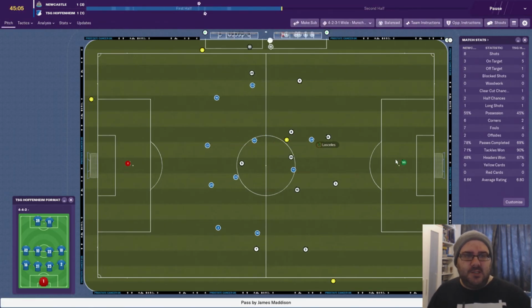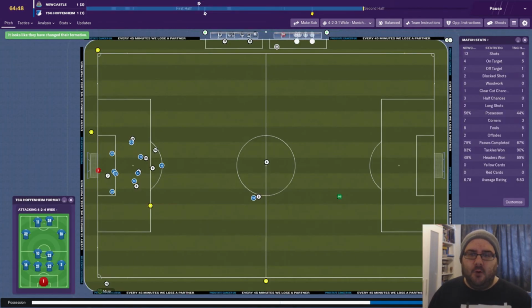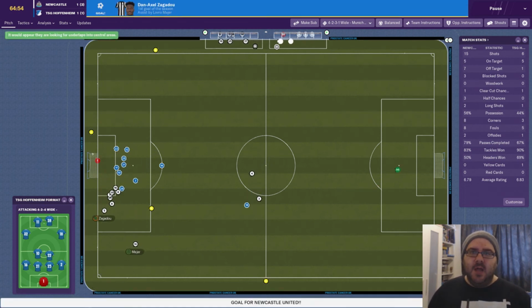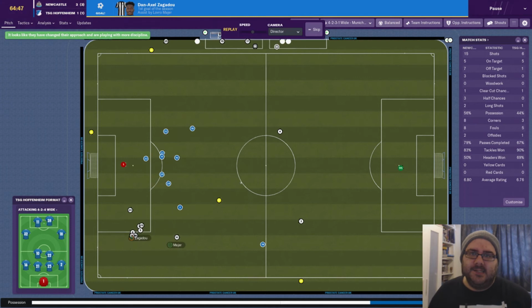I need someone to take this game by the scruff of the neck. Hour mark, 2 changes. Arps come off for Piatek and Madison come off for Maya. Hopefully a little bit more composure up top. Maya gets that ball in into Zagadou, and that's his first goal of the season. Maya comes on, makes an instant impact to assist Zagadou's goal from that corner.